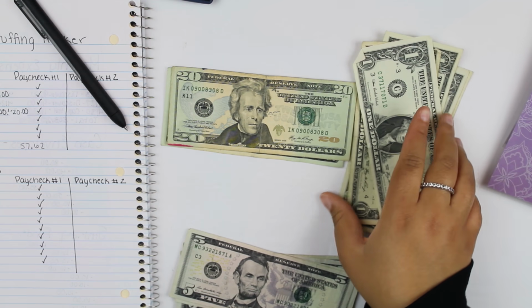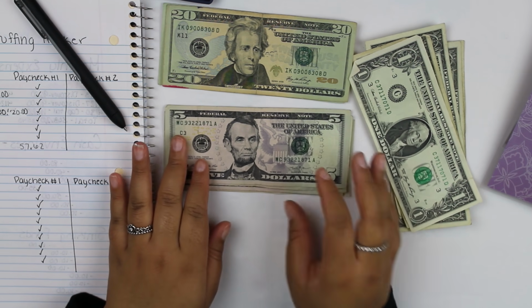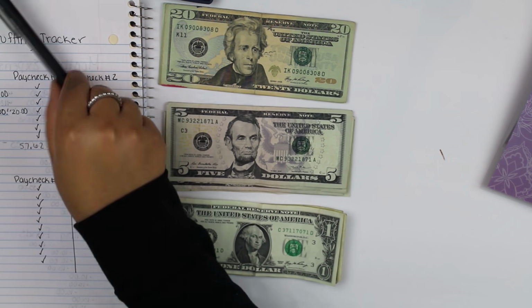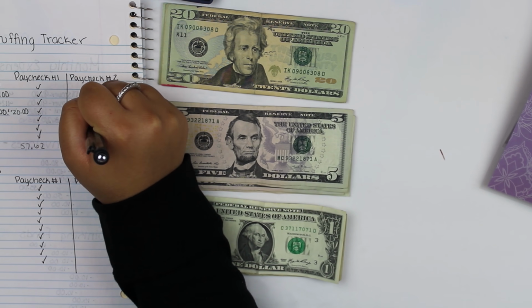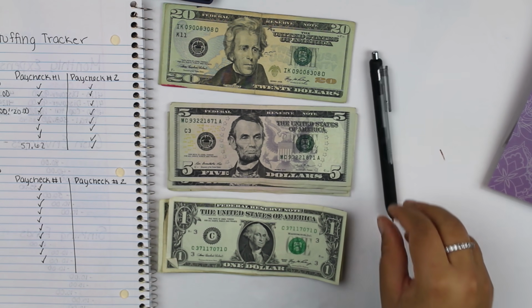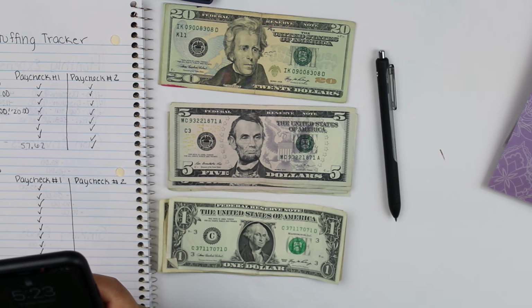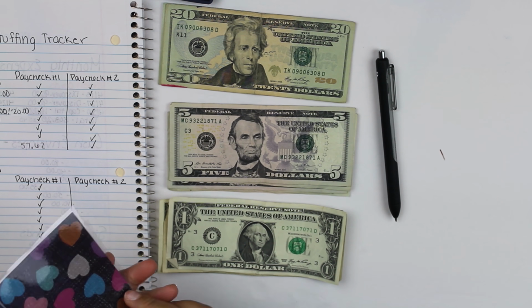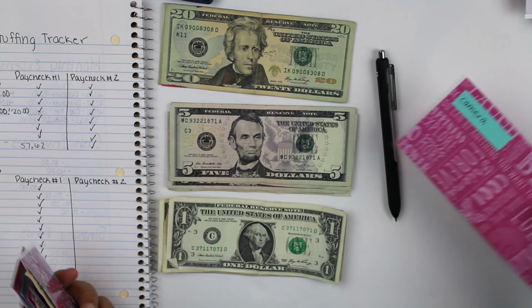So, moving on to my sinking funds. Like I said, I'm not stuffing all of my sinking funds this paycheck because it was a teeny paycheck. I'm just going to go ahead and check off paycheck number 2 over here. So, like I said, I'm not stuffing every, okay, so let me go ahead and get these out and see.